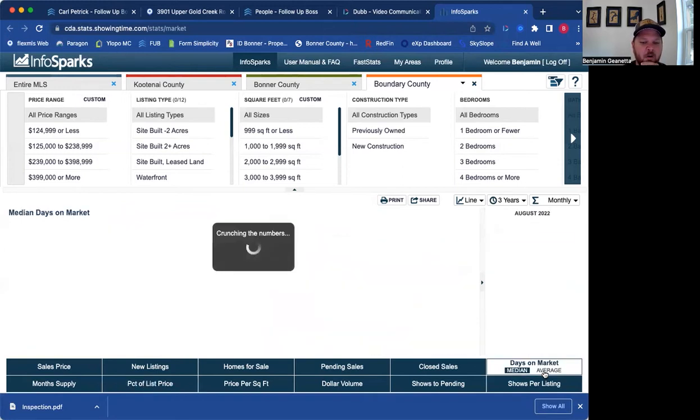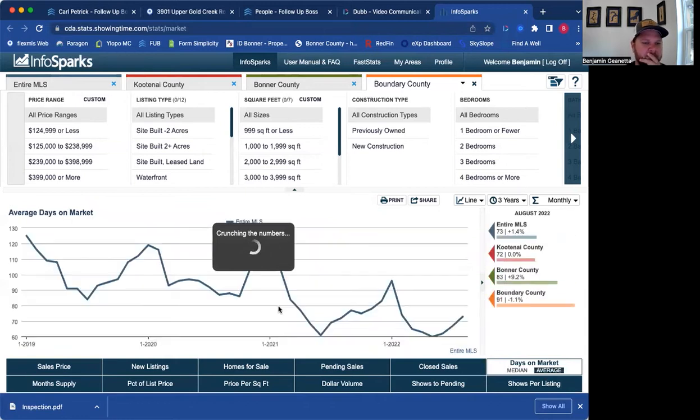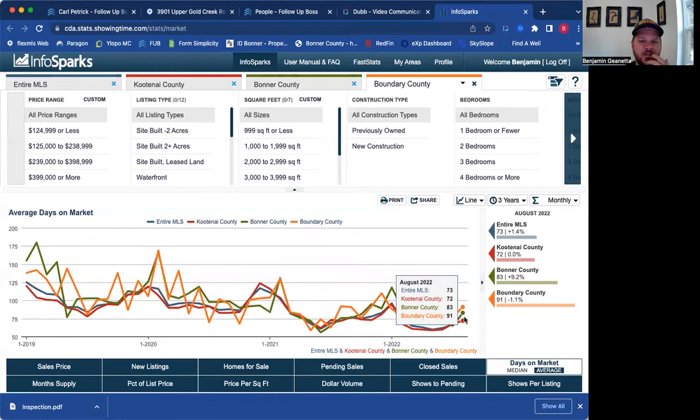Let's look at days on market, the average. So here you can see we are going up a little bit. Boy, maybe, oh, well, yeah, May, of course, was a weird month. But overall, I would say we're at a year, maybe year and a half low with a little bit of a climb up. Look at back in 2019, we were over 100 days. So we're still well under that from pre-pandemic craziness. Let's look at new listings.